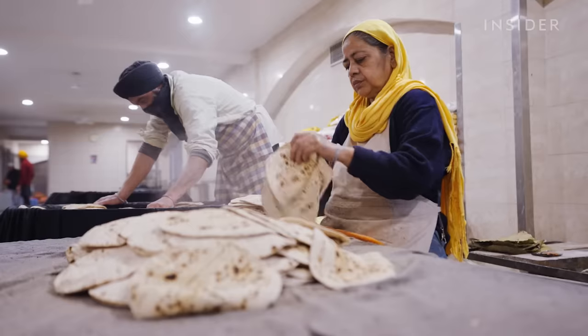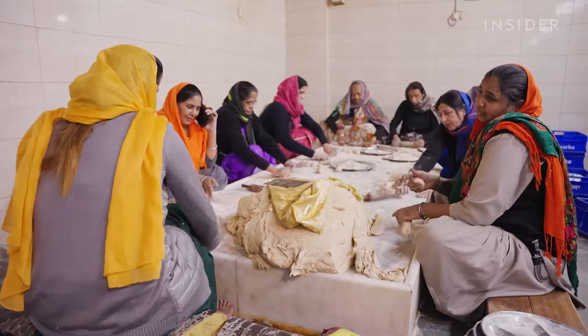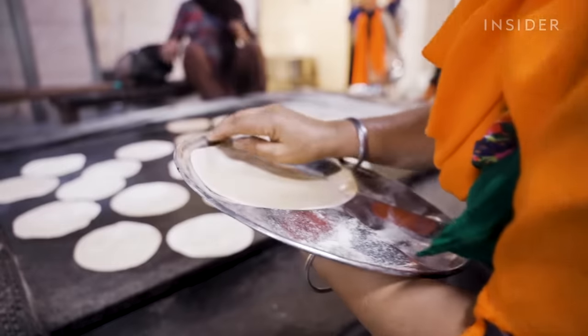While these machines make a majority of the bread the langar uses, there is another area of the kitchen dedicated to making these breads by hand. This is done so people can practice seva or selfless service, a tenet of Sikhism.